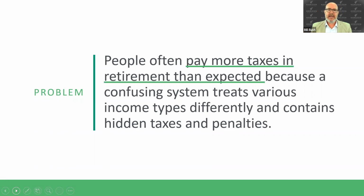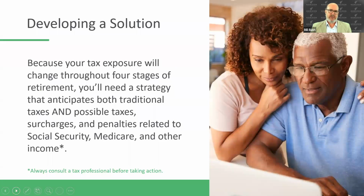And the fact that you're here today means that you're willing to work towards a solution, which obviously is an important first step. So because your tax exposure will change throughout 4 stages of retirement, you're going to need a strategy that anticipates traditional taxes and possible taxes. Think of surcharges and penalties related to Social Security, Medicare, and other income sources. And that means you're going to need an informed, proactive plan that addresses how you create income in retirement.